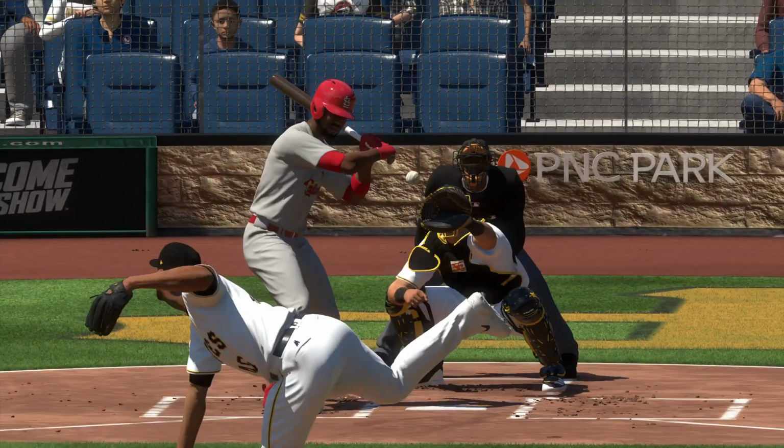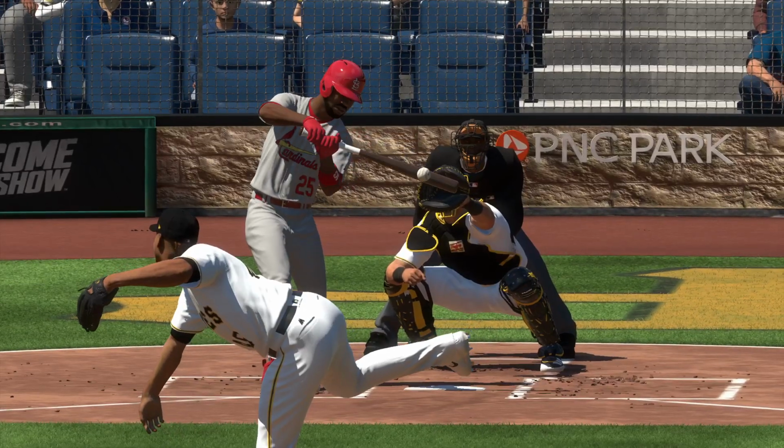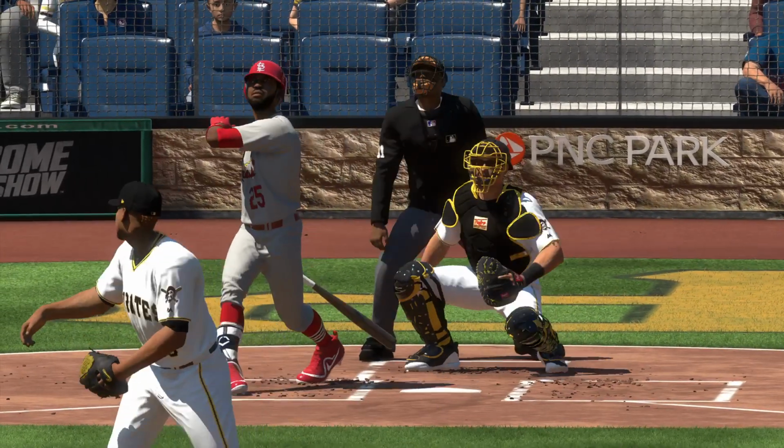As we take a look at the pitch location here, you can see that the pitch wasn't even in the strike zone, but clearly that didn't matter.